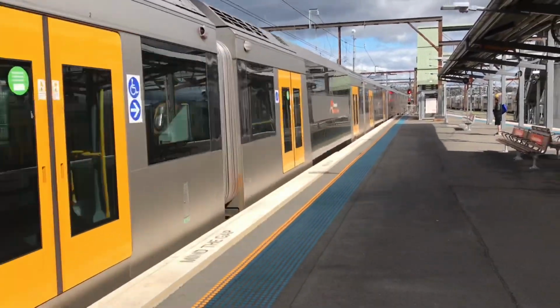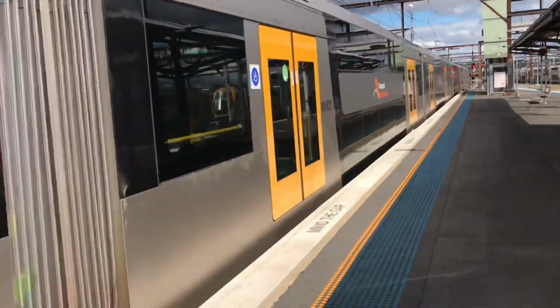Waratah Series 2, set B21, into platform 2, City Circle service.